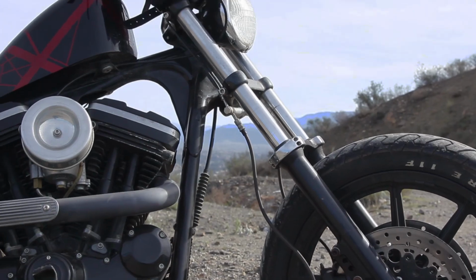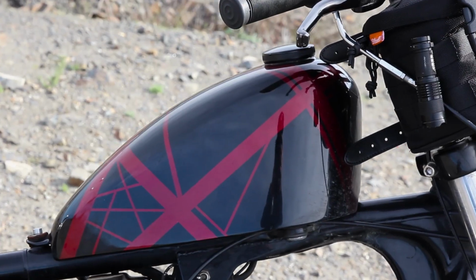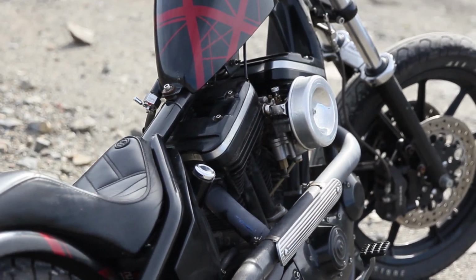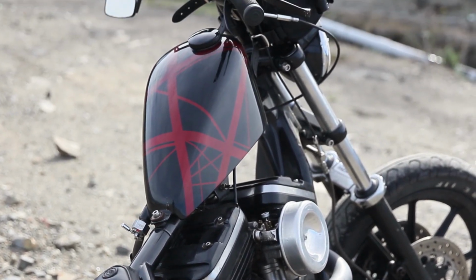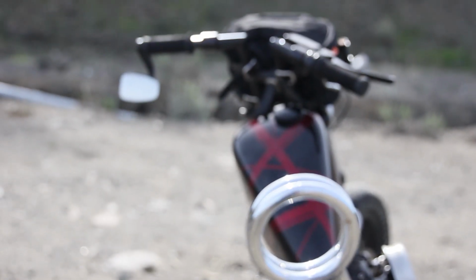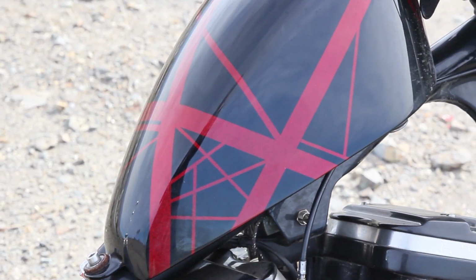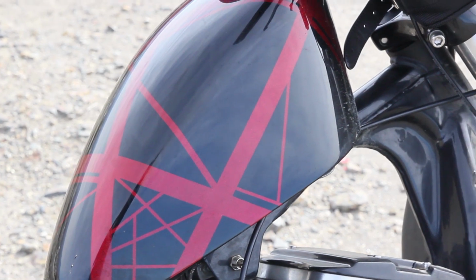I always liked Van Halen, so I had my buddy Matt Ross give me a Van Halen style paint job, just like his guitar, but instead of red and black and white, I just went with a gloss black and a red metal flake. I told him I wanted the deepest, darkest red that you could get while still being red, and he nailed it. I'd say my favorite part of the bike is probably the paint job, honestly.